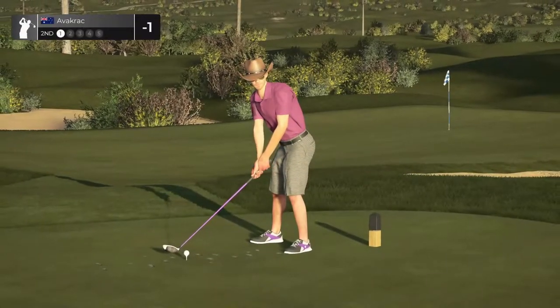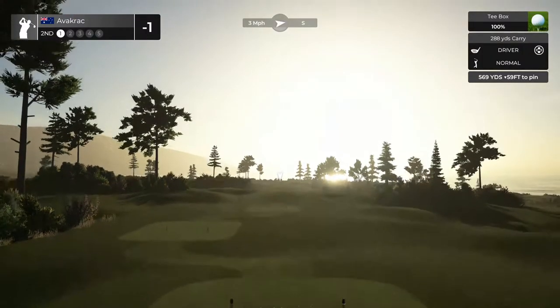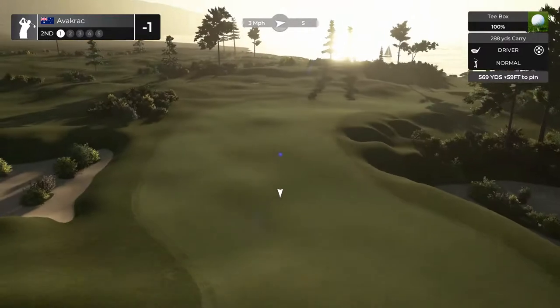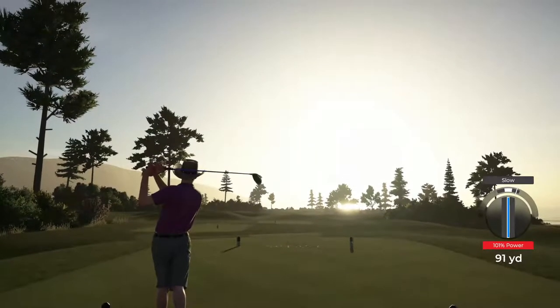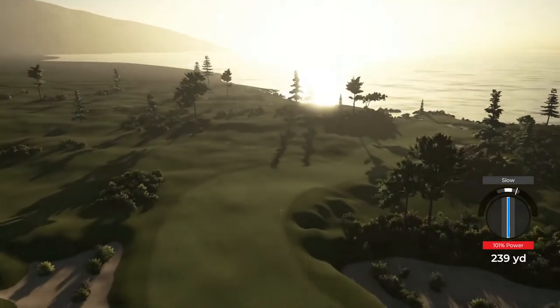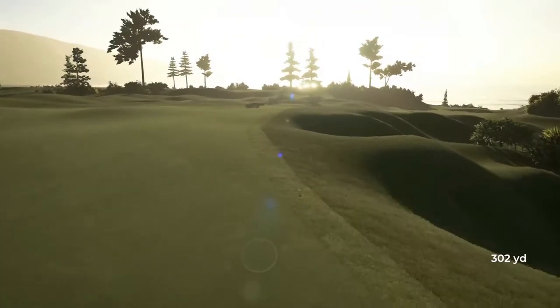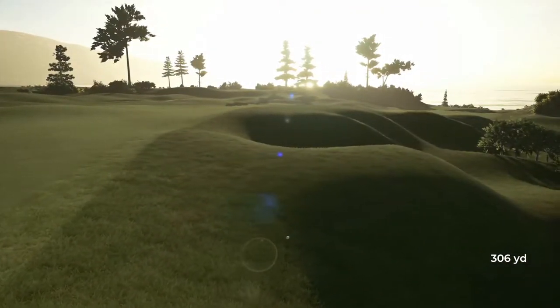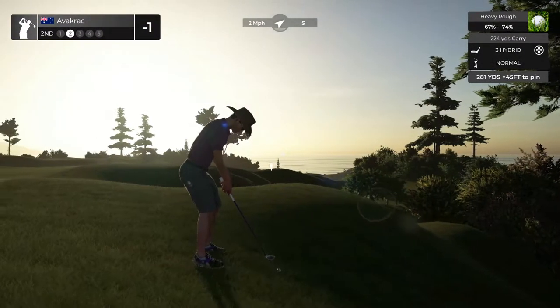Alright, hole two. Let's see if we can slow that drive down. What do we got? Par five. 569 yards, 59 down. Slight little bit of wind. Oh, well, we definitely slowed it down. Oh shit. Be in a spot of trouble here. Oh no, that's not going to be a really fun lie that we're in here.